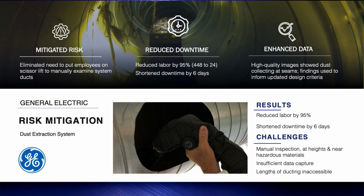As you heard, really unexpected volumes of dust and debris were detected throughout the ducting, despite their relatively short period of operation. And the video and imagery showed the dust debris collecting at the duct seams due to the design of the ductwork. This material was immediately removed.